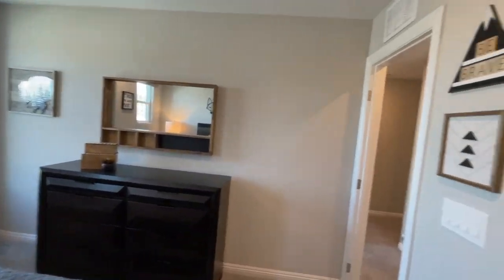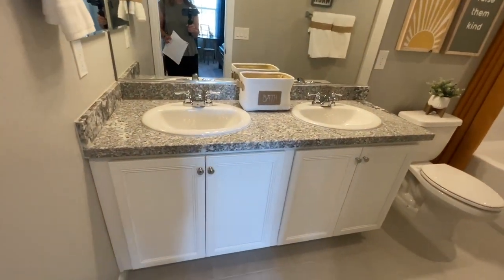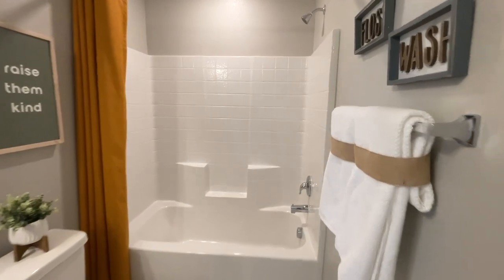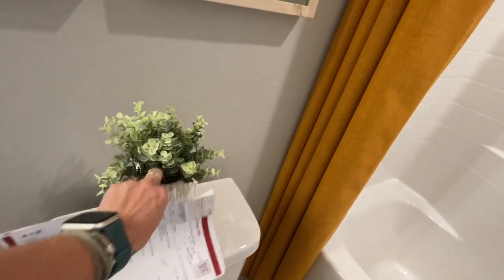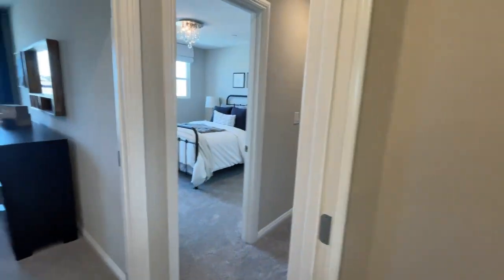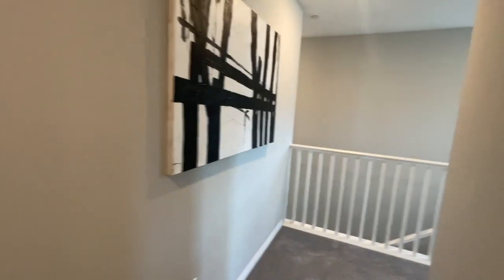Looks like they went to Hobby Lobby and bought a bunch of decor. Then you have your guest bathroom with the double sinks, all the same finishings as the rest of the bathrooms, the same flooring, and the same builder grade shower tub insert. I got these from Marshalls or TJ Maxx. I know where a lot of these decor pieces come from because I am a decor fanatic myself. I have the decorating touch.